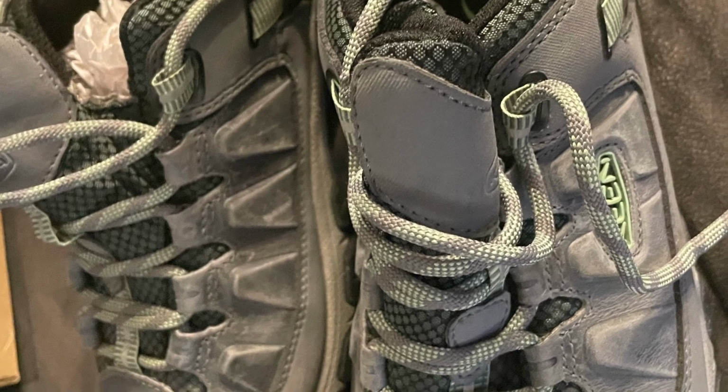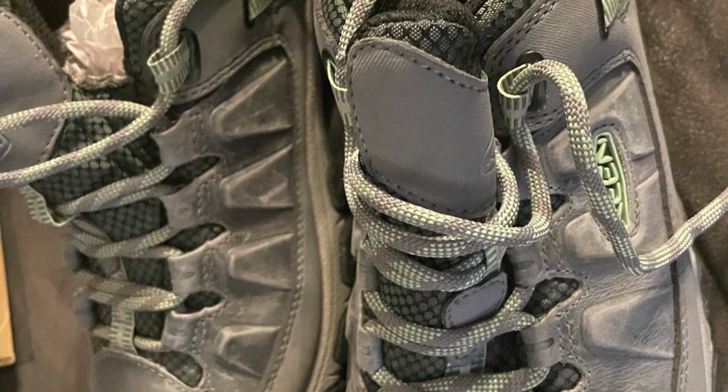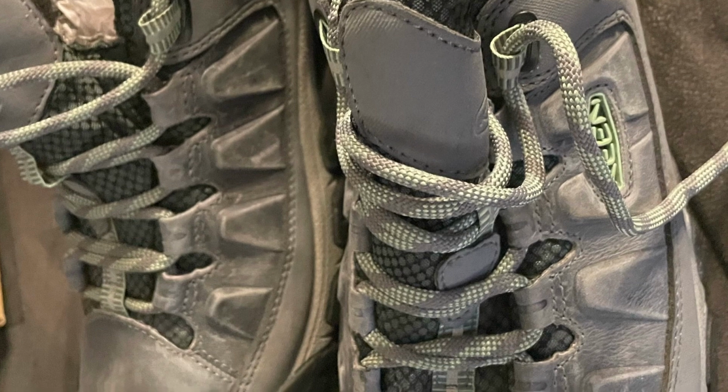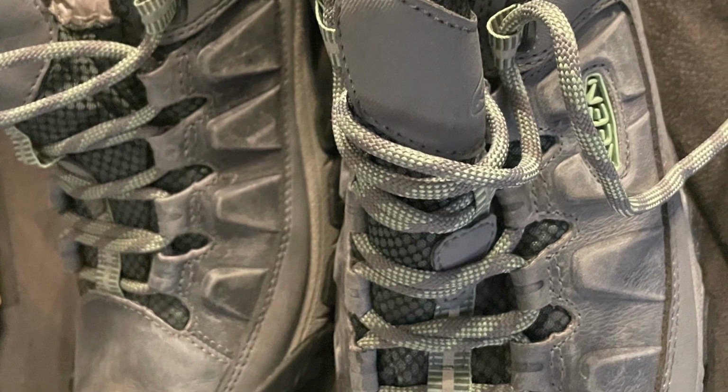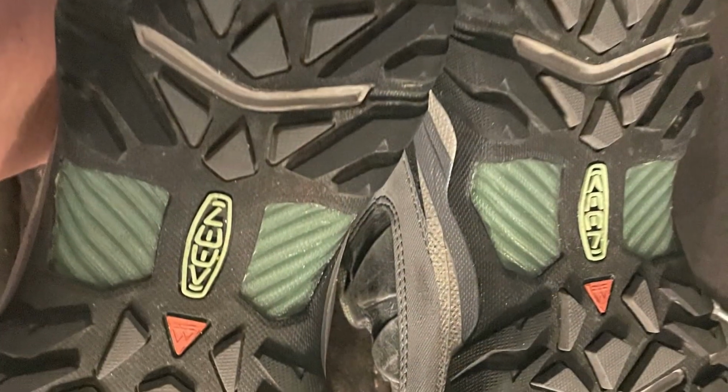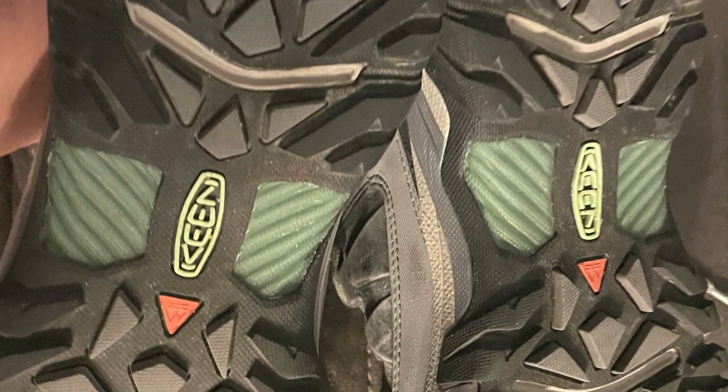These are Keen hiking boots. I got these for $10. Now they said they were new and unused, but they do not have the tags. So I'm going to mark them as used, but I'm going to tell them that they were probably just worn around the house because they said they were new.